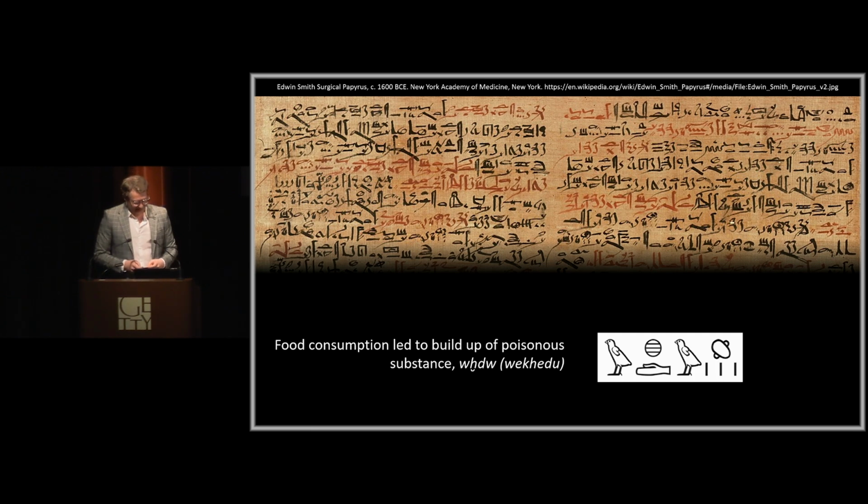But now I'd like to start making our way back to death a little bit. So we just said that over time the wehedu could build up and poison you. But the wehedu wasn't distributed equally throughout one's body. It was concentrated in some places, specifically the internal organs. And if these internal organs had a lot of wehedu, it was really hard to get rid of this.